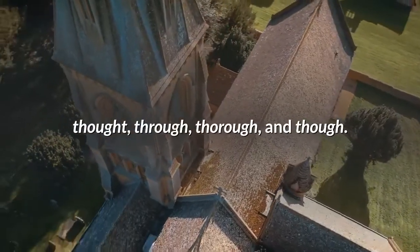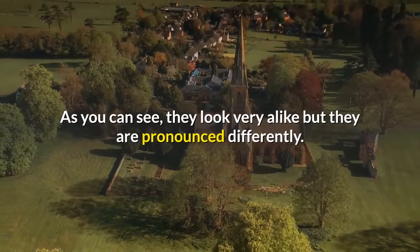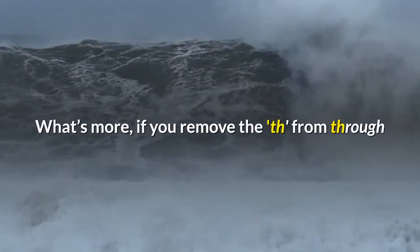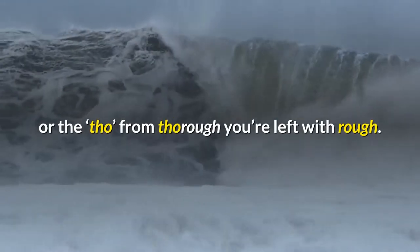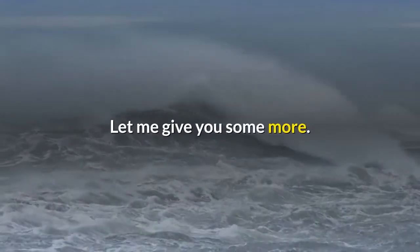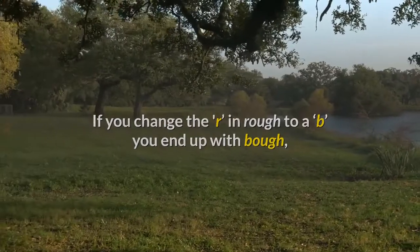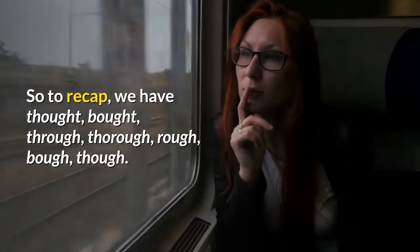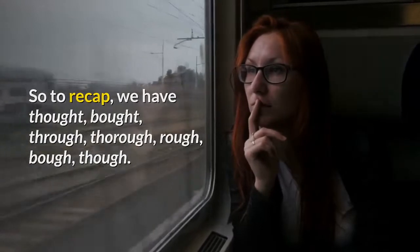Thought, through, thorough, and though. As you can see, they look very alike, but they are pronounced differently. What's more, if you remove the TH from through or the THO from thorough, you're left with rough. Confused? Let me give you some more. If you change the R in rough to a B, you end up with bough, which is one letter away from bought. So to recap, we have thought, bought, through, thorough, rough, bough, though.